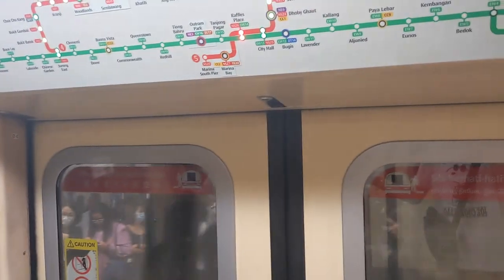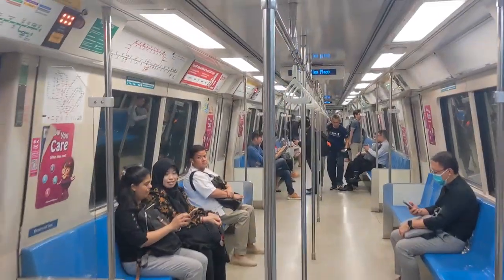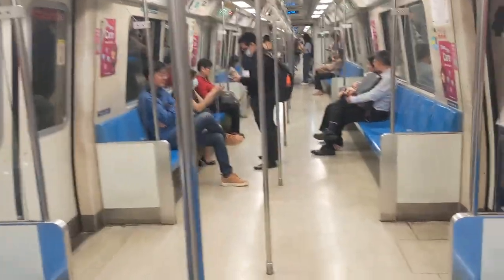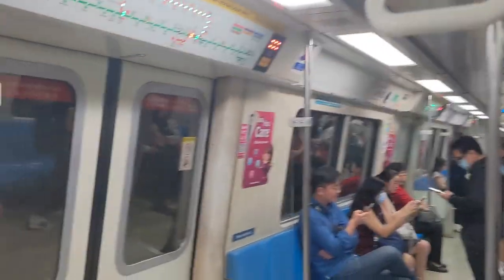Okay, I'm going to move to the middle car. In this car setup, you can hear the motor a little more because the end cars don't have motors. And from now on, it's going to get more crowded.